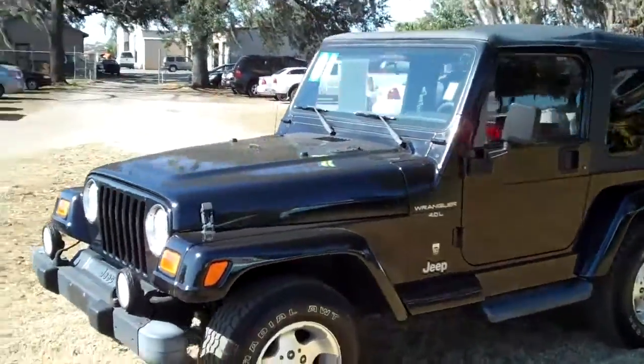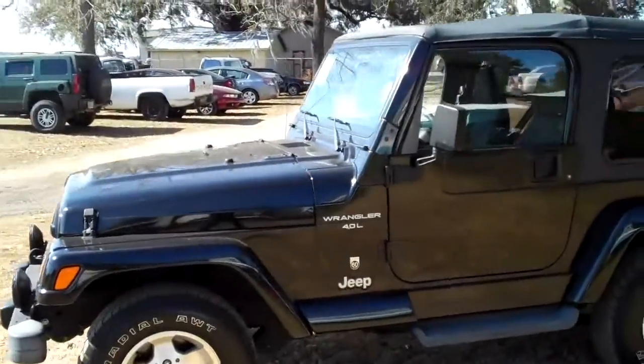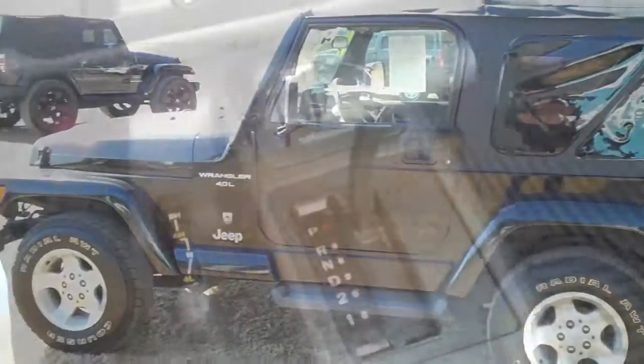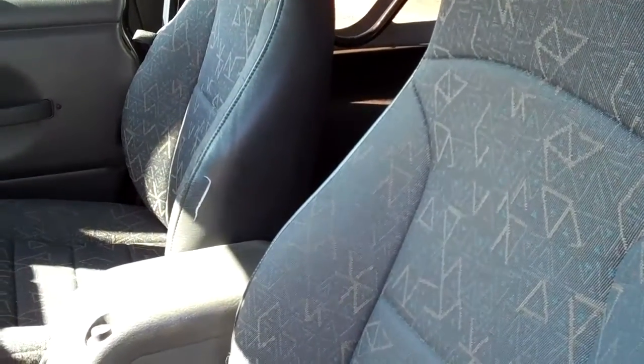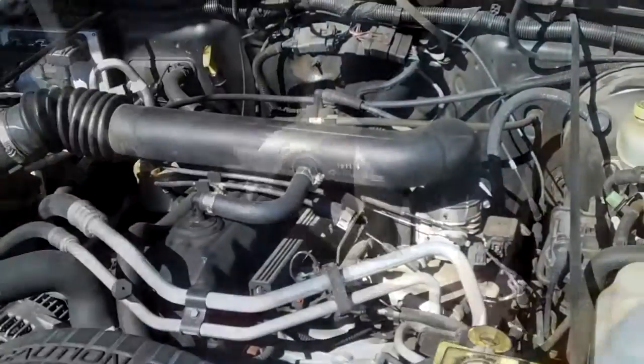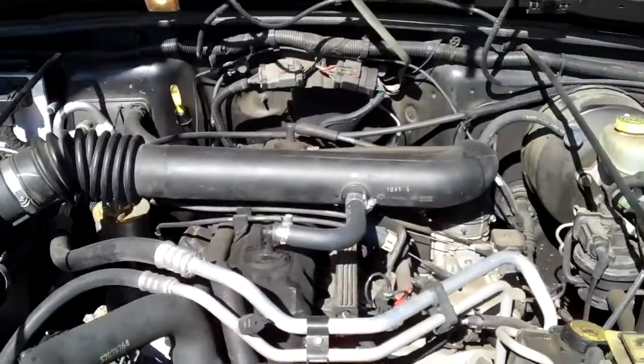We're just taking a quick look at the outside. And now we're going to hop inside. This vehicle has an automatic transmission. It's a four-wheel drive. You have a CD player with AM/FM radio, cruise control, and front airbags. The interior is in pretty good condition. There is a cut right there, but otherwise it looks good, and your seats are cloth. Here's a look at your 4-liter engine.